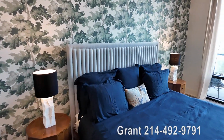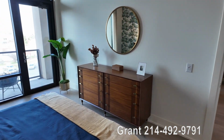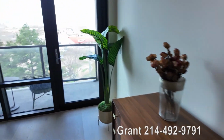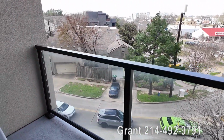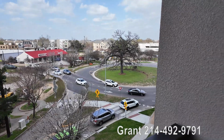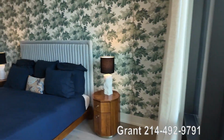This would be a fun master to enjoy. It really would. And then you've got a huge space over here to put your dressers and things like that. You do have a balcony also out here too. So you may have noticed there wasn't a balcony out in the main area, but you do have it here. And this is perfect. And this is just the perfect area of Memorial. This is a wonderful, safe, $1 million kind of area to be in. So that's a little glimpse of that.